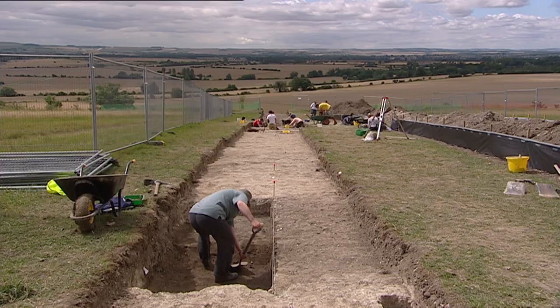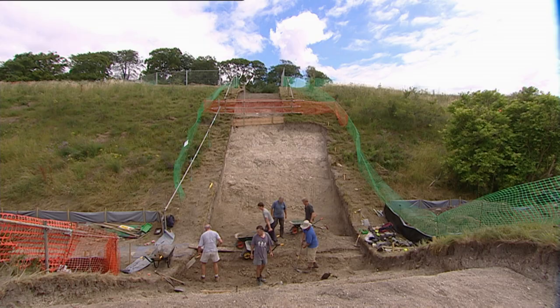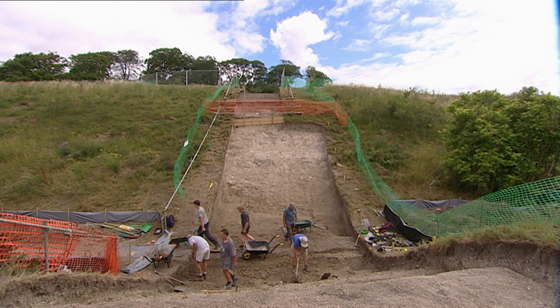Yeah. I mean, you've done a huge sort of slice through them, haven't you, to presumably give you the profile of the ditches. Right the way from the interior to the bottom. The aim is really to get back to the chalk and to get the full sequence if there is more than one cut of the ditch. You know, after all, these sites were sometimes in use for hundreds of years.